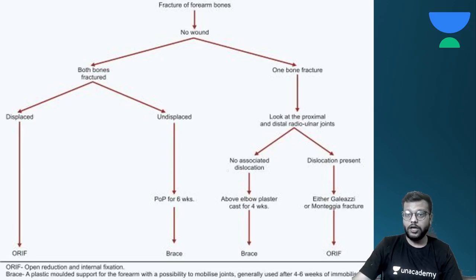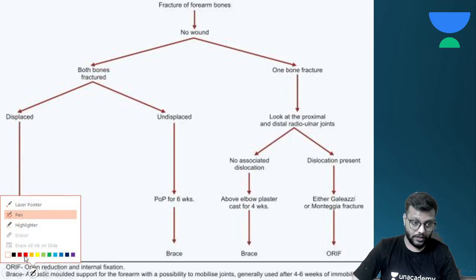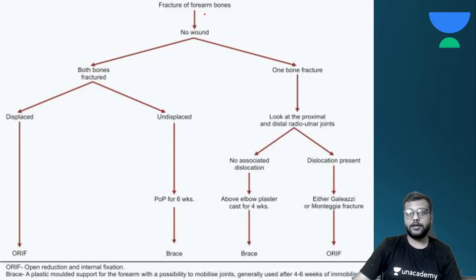Okay, so this is a chart of how you should go for the management of any forearm bone fracture. So first you have to do the x-ray, and you have to see the skin condition. If there is no wound and both bones are fractured and it is undisplaced, then you should go for cast or slab, and if it is displaced, you have to go for surgery. And if the fracture is with a wound and it is open, then you have to go for surgery and external fixation.